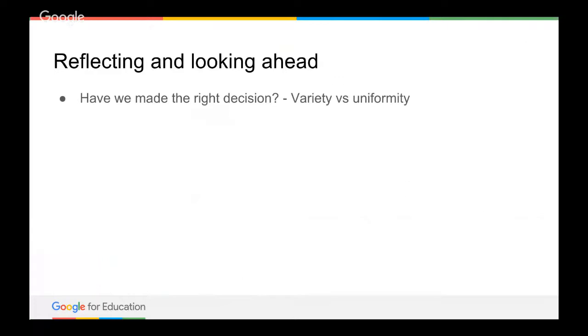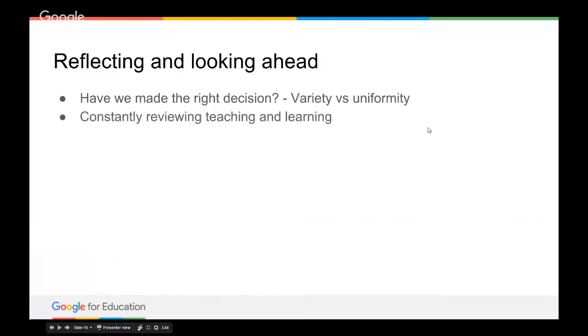And I know that some other schools in the area that went with a more open BYOD policy have found big issues with that further down the line. So I'm really pleased with what we've done, and it seems to be working at this stage anyway. We're constantly reviewing teaching and learning and how we can best use the devices and push staff and student expertise to enhance what we're doing.